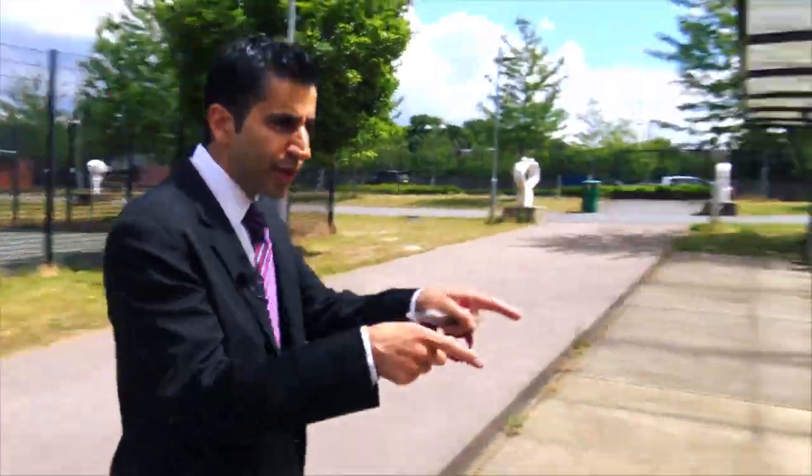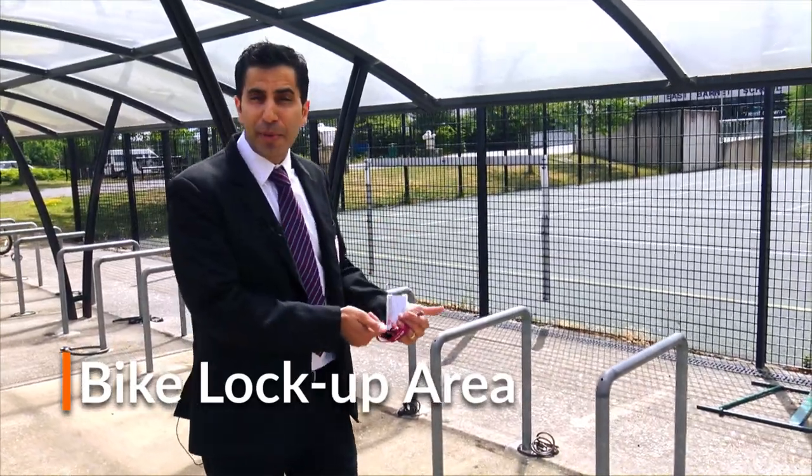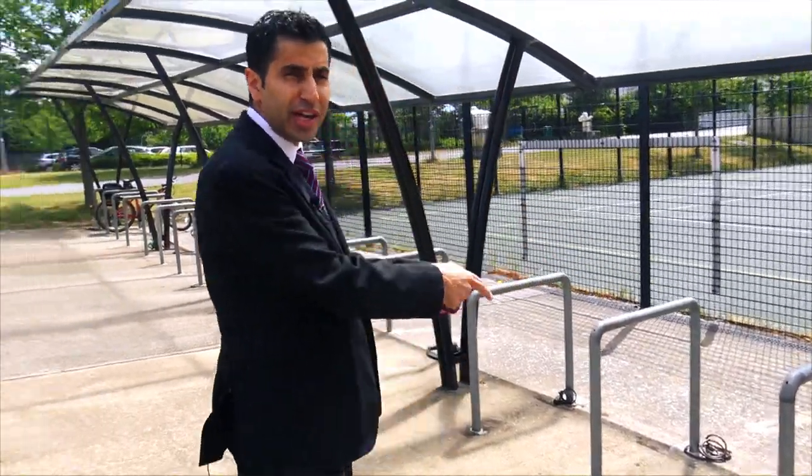Okay, here we are at the bike lockup thingy. If you have a bike and you're going to ride to school, this is where you get to lock it up safely.